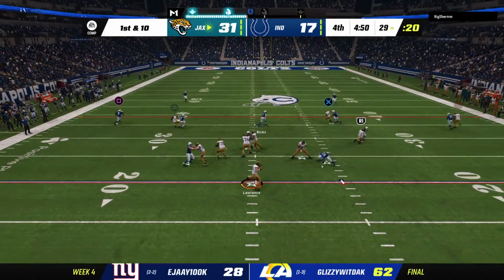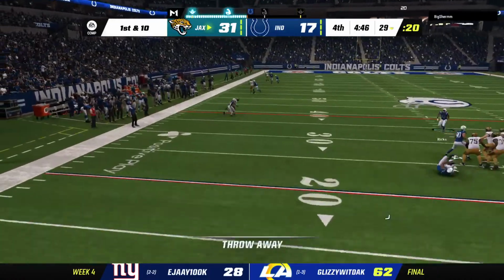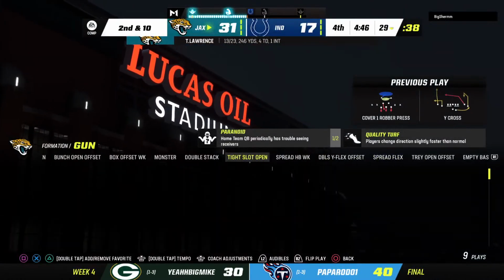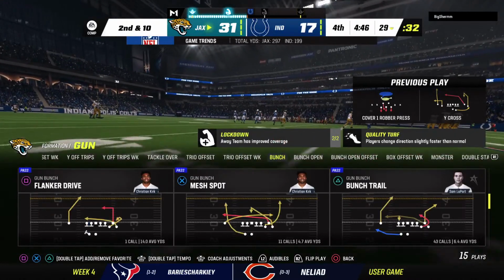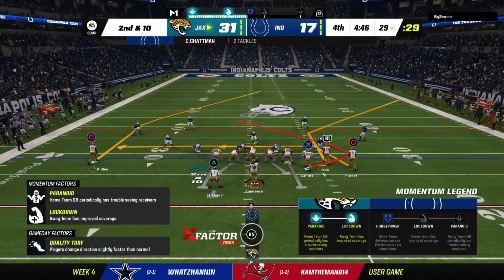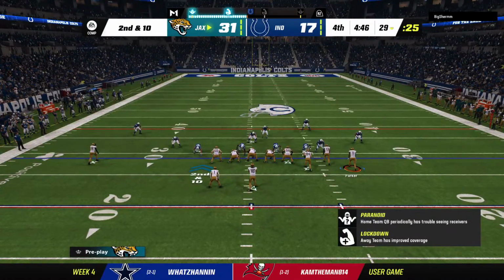Out of the gun, it's Lawrence. And he's left with no option here but to throw it away. Well, sometimes an incompletion is the right play. And he showed that he's learned from his earlier interception on that throw. Instead of forcing it, he just tossed it away. After the incomplete pass, here now is 2nd and 10.